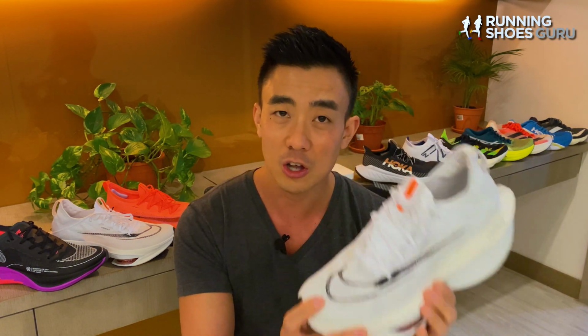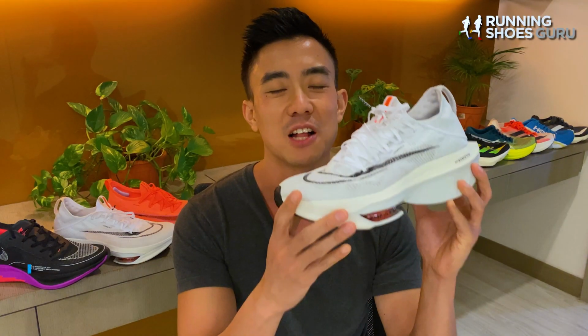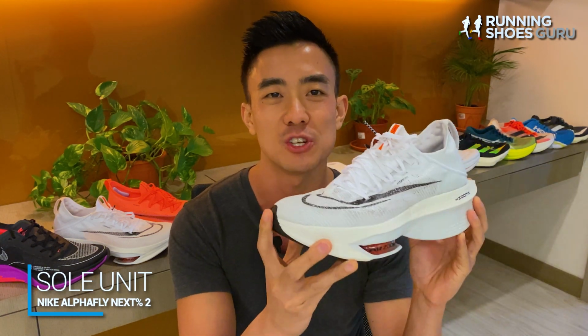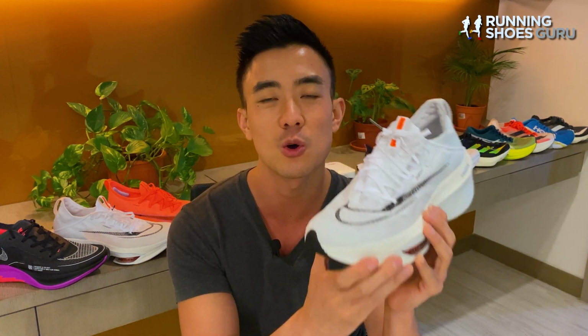I have low arches, but very narrow feet. The Alphafly Next Percent 2 doesn't feel as squishy or bouncy as the original version. The original version was a lot more versatile. It felt softer, so I could use it for slower paced runs.